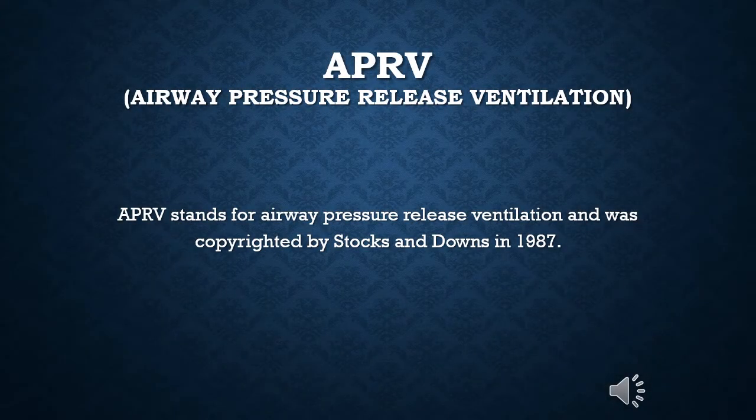APRV, or airway pressure release ventilation, has been around for a long time. It's funny because I've been using this mode for over 10 years now, but many that I speak with think that it's a rather new mode of ventilation. In fact, it was copyrighted by Stocks and Downs clear back in 1987. Its popularity really began in other countries and in essence has only been used on a fairly large scale here in the United States recently.